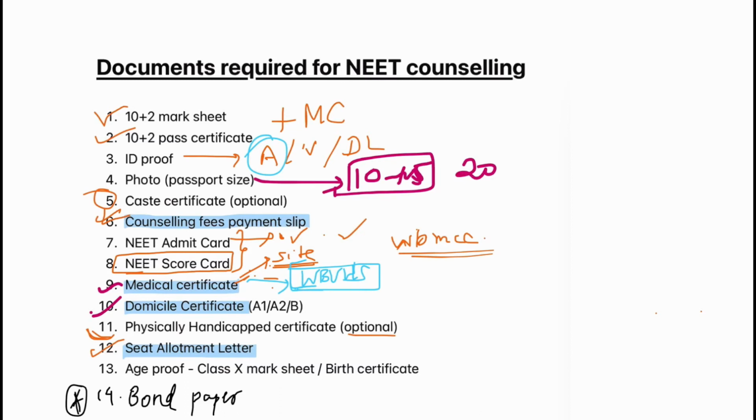And then you have the age proof. Age proof के लिए या तो आप class 10th marksheet use कर सकते हो या आप birth certificate use कर सकते हो. But I would say that you go with the class 10th marksheet, right? Because all these documents which I'm talking about, majorly you have to submit them all to the college. So क्योंकि आप submit कर रहे हो, birth certificate थोड़ा और important document है. So I would say go with class 10th marksheet, right?